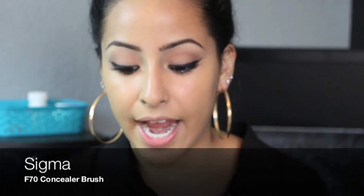Very little. You do not need a lot at all. Okay, so I take my Sigma concealer brush, it's the F70, and I take the Sonia Kashuk's concealer. This is a really creamy consistency of a concealer. I love it. It's amazing. If you're looking for a concealer that's kind of higher priced than normal drugstore, it's well worth it. It has nice coverage and it's super creamy, so it goes on so easily.